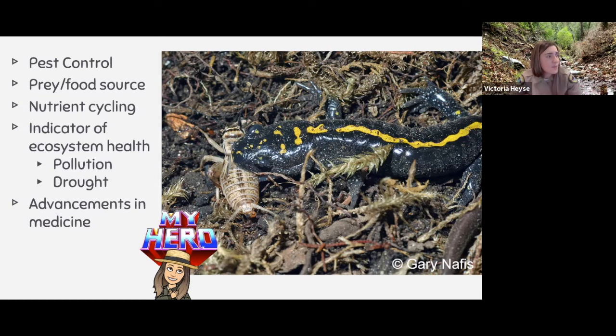And then advancements in medicine. Like I mentioned earlier, salamanders have really great regenerative properties. Scientists are actually studying how salamanders are able to regrow these limbs, and they're going to try and figure out if they can apply that to people. So maybe someday we'll be able to regrow a lost arm, but realistically, in the short term, it's probably more likely that they'll be able to do things like repair eyesight or improve the healing speed of wounds by studying salamanders.